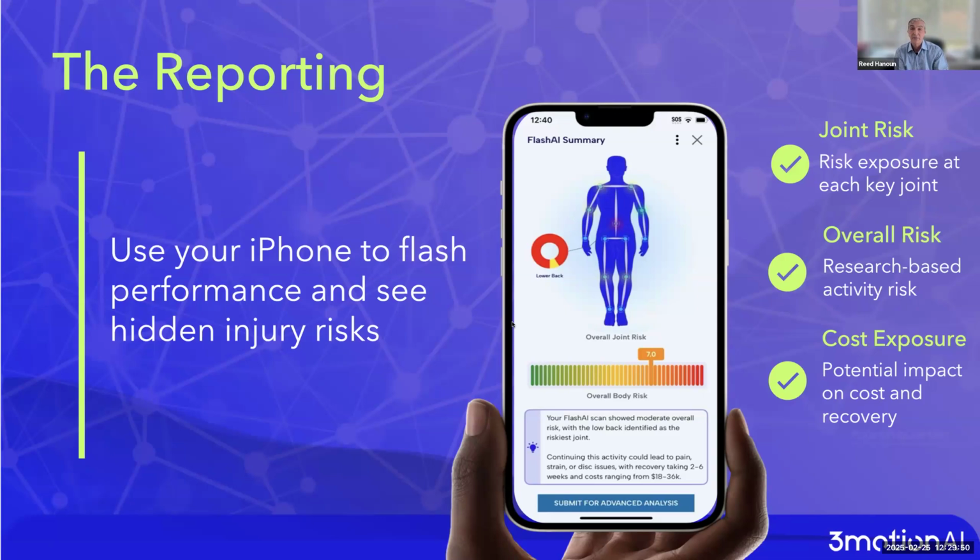So we see this particular movement, whether it's working under a car or pushing a cart or driving a truck for a period of time. The overall risk in that particular activity is on a scale of 1 to 10. In this particular case, we'll pick a number like 7. And so it's a moderate to high risk.